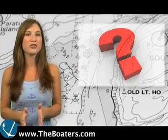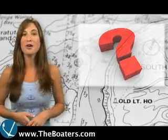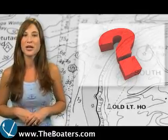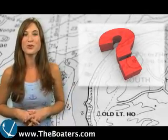The term power-driven vessel means any vessel propelled by machinery. So if you're a sailboat and the sails are up, but the screws are turning, you are no longer considered sailing in the right-of-way pecking order. You are now considered power-driven. In just a moment, we'll have today's Rules of the Road question for you.